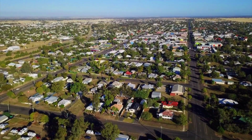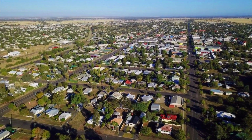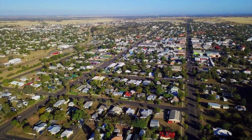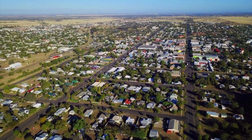Today we're going to explore Roma in Queensland. Roma is a large rural town located amongst the rolling plains of the Maranoa region in Queensland. Located 478 kilometres northwest of Brisbane, Roma offers a unique blend of history, natural beauty and warm country hospitality.